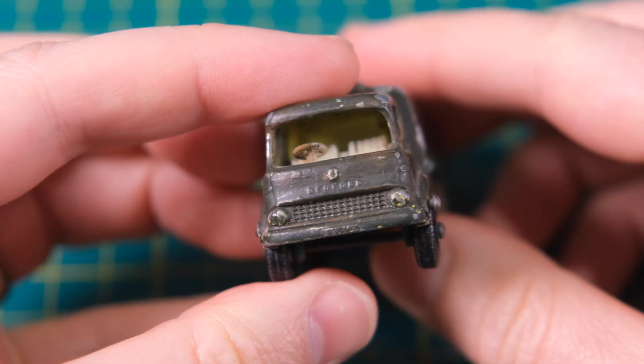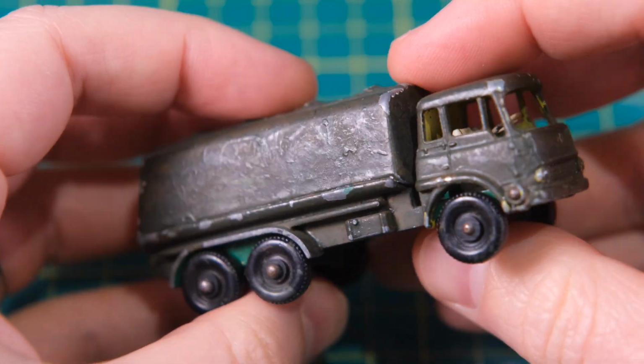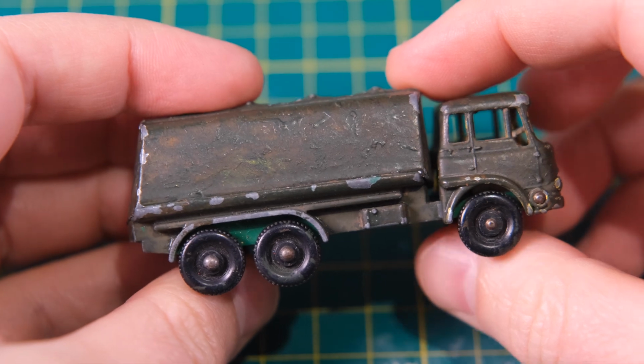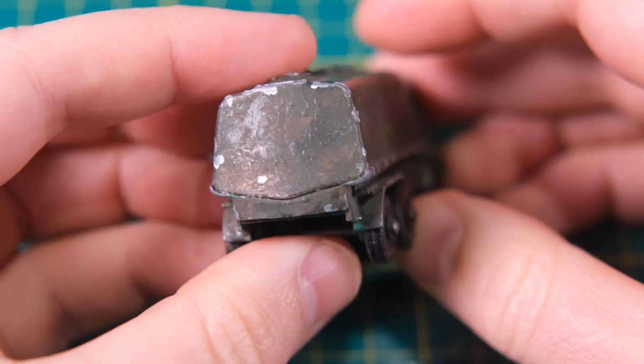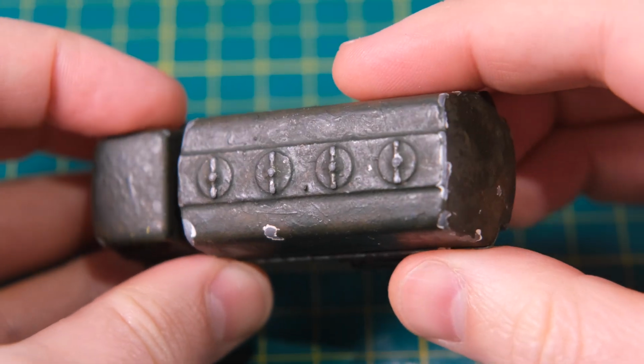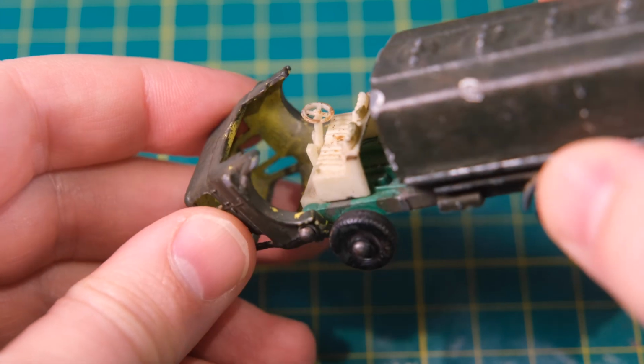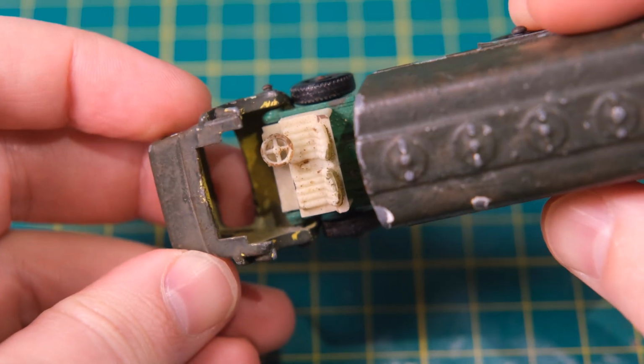I'm Jason, and this week I've been working at restoring this Lesney Matchbox No. 25C Petrol Tanker. Someone has gone to town on this. It would usually carry a nice bright BP livery of a yellow cab, green chassis and white tank. Perhaps they preferred a camo look instead.